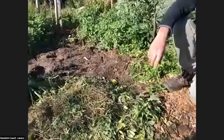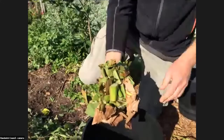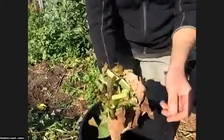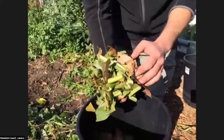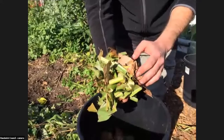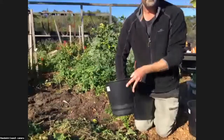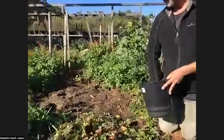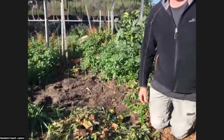We've got one more thing, just because we can. Arrowroot. We've got lots of arrowroot growing here. It's hardy, it's unkillable, it's a good windbreak. It just produces tons of organic matter. So we just chuck that around as a mulch as well. There you go. That's it. That's no dig gardening complete.